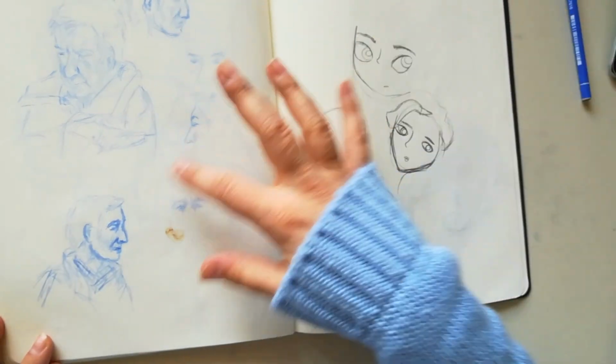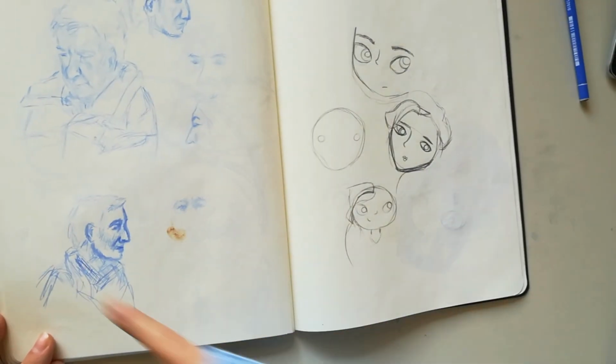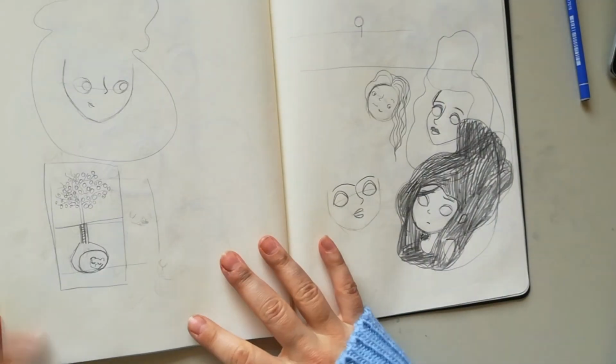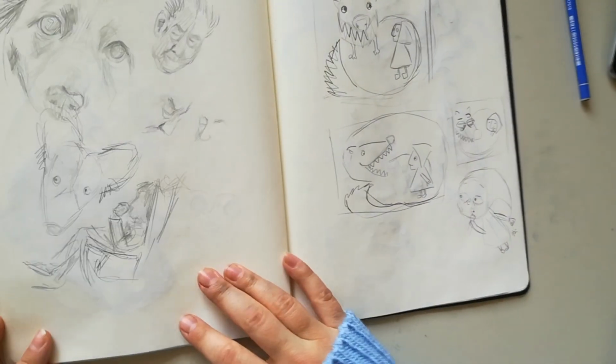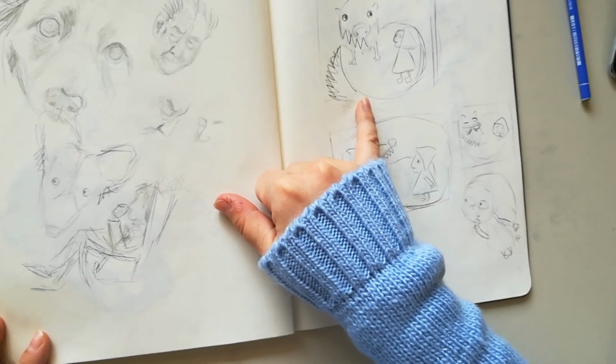Again, some sketching of people. This is the same guy with the sad eyebrows. He's there every day, by the way. He was there today too. And here I dripped some coffee. So again, inspiration by Riddell. And this was the idea again for a prompt of Illustration Friday.